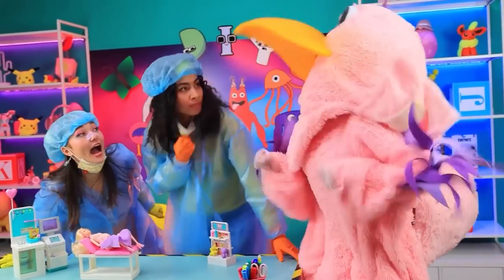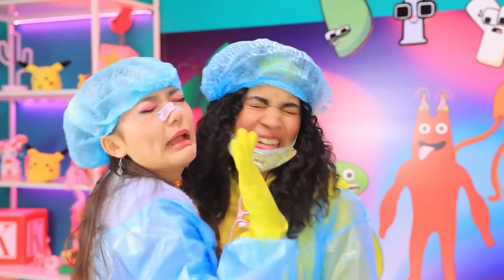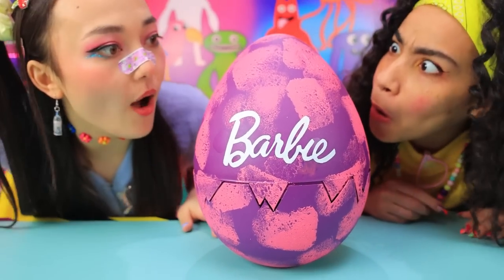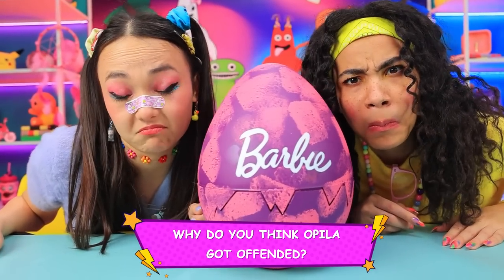What disrespect! Opila! I'm taking this! Nom, nom, nom, nom. Get her out of here! Is she gone? Hey! Sorry, I was scared. Look, wow. Opila Bird left her egg here. Maybe she forgot it? Why do you think Opila got offended?